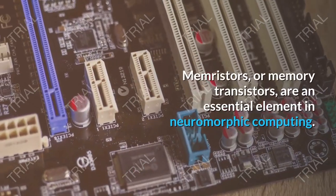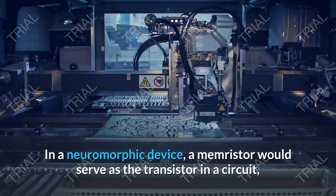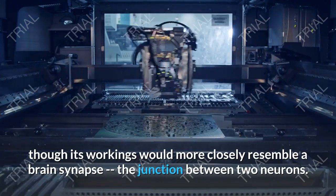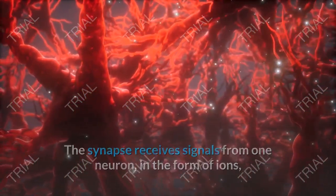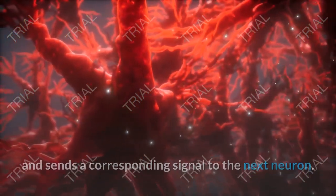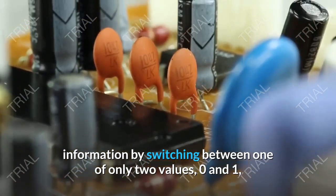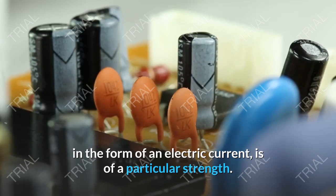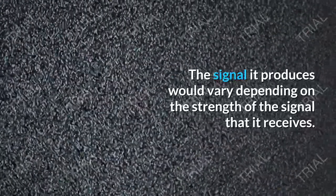Wandering ions. Memristors, or memory transistors, are an essential element in neuromorphic computing. In a neuromorphic device, a memristor would serve as the transistor in a circuit, though its workings would more closely resemble a brain synapse, the junction between two neurons. The synapse receives signals from one neuron, in the form of ions, and sends a corresponding signal to the next neuron. A transistor in a conventional circuit transmits information by switching between one of only two values, 0 and 1, and doing so only when the signal it receives, in the form of an electric current, is of a particular strength. In contrast, a memristor would work along a gradient, much like a synapse in the brain. The signal it produces would vary depending on the strength of the signal that it receives.